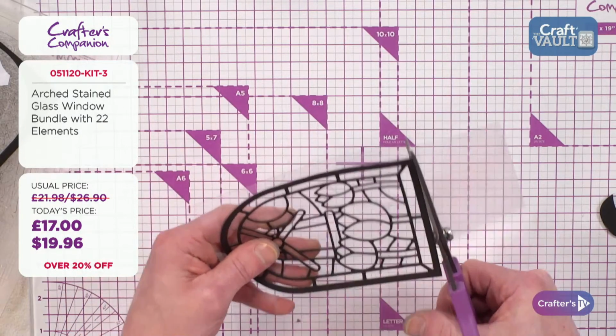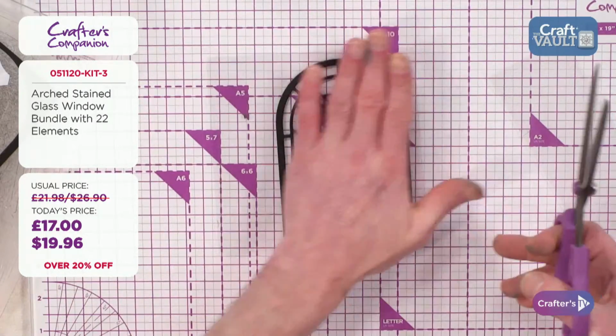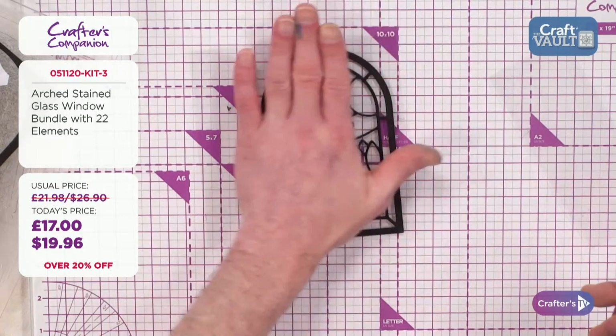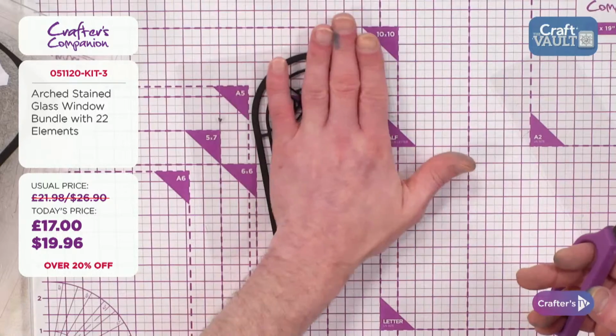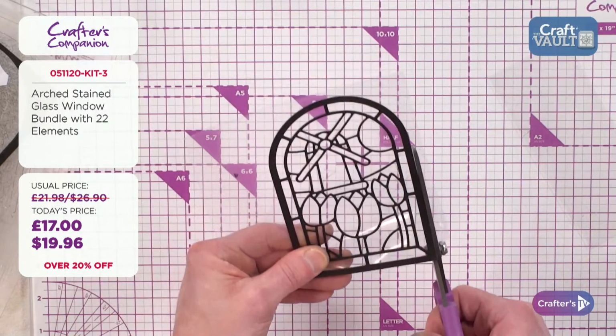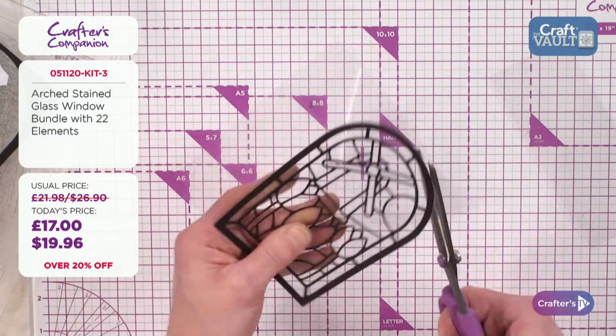So I'm going to go all the way around. And then if I just press that to adhere it that little bit more, very similar to our tape runners, make sure that you get not a lot of heat, but that build up of heat for that adhesive just to adhere. And then I'm going to chop all the way around. I'm doing it very quickly.